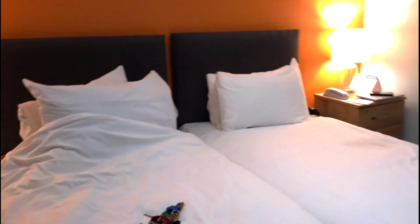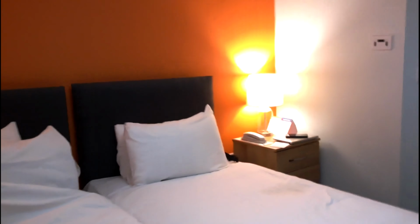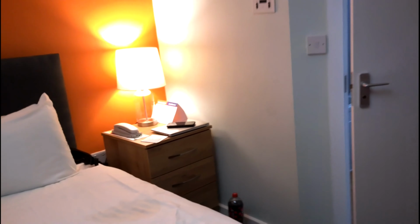So what do you guys think? Do you think I've been gold? I can't see any stains on the carpet or anything, so it looks quite tidy in this one. But I'll let you guys decide that, if you know what I mean. So yeah, this is the International Hotel in London. I came here 6 months ago, if any of you guys remember that from last time.